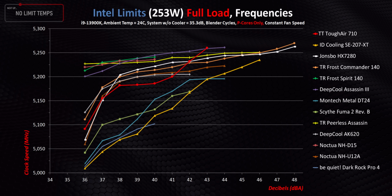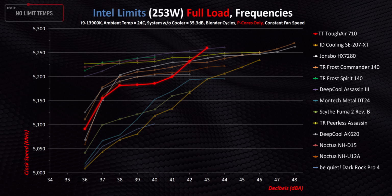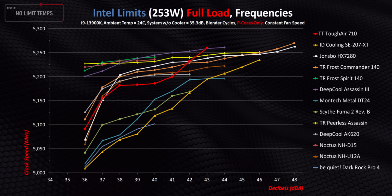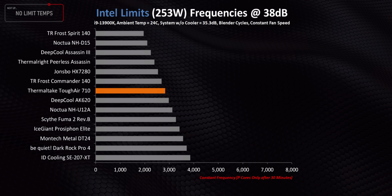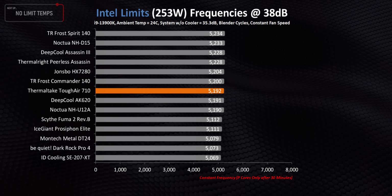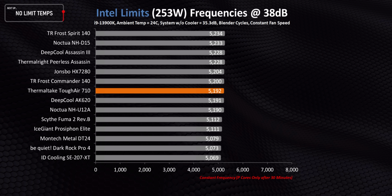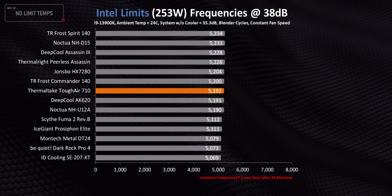When we move over to the frequency chart and plot where the ToughAir lands, it starts in the middle of the pack but then steps things up at higher noise levels, to the point where at 42 decibels and above, it's actually one of the best here. The question though is whether or not you'll even want it running that loud. I also need to put this into a little bit of context, since the last chart might make the gaps between the best and worst coolers look absolutely massive. But when leveled out at 38 decibels, the delta is actually just 165 megahertz, with the 710 landing somewhere right in the middle, or about 42 megahertz behind the Frostbeard.